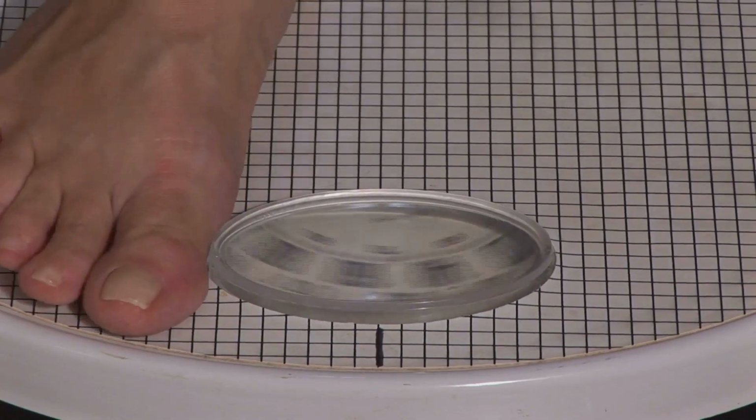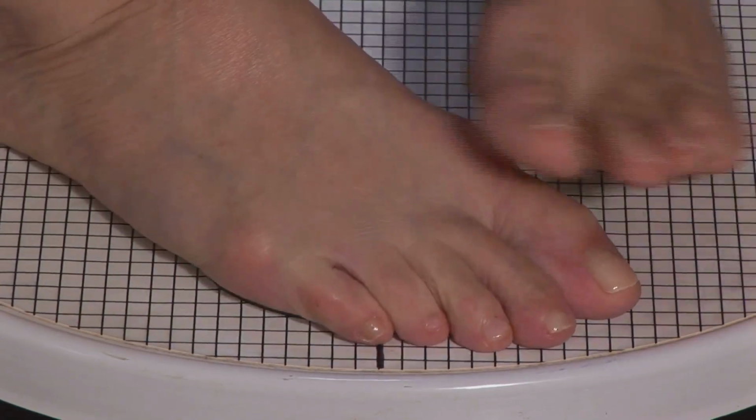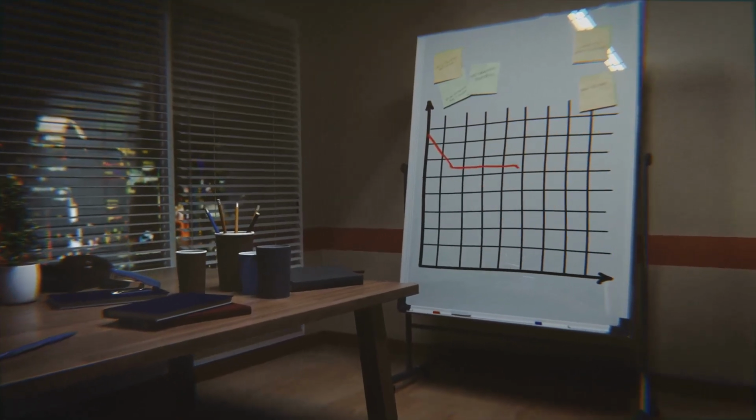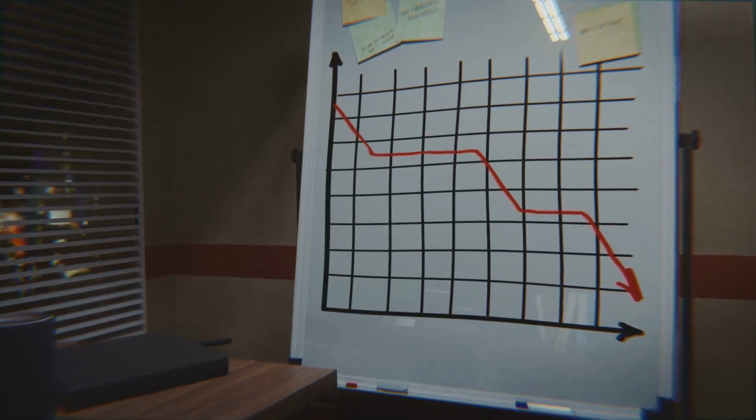At the end of week 3, I checked my weight again. I was down another pound. That brought the total to about 2.5 pounds in 3 weeks. Again, not earth-shattering, but it was a steady, consistent drop, without any other major life changes.